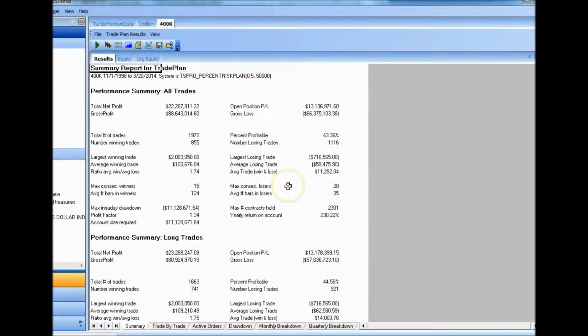So what I've done here is, with a $1 million portfolio, I have 4 different models trading all at once, on a total of, I think, 25 to 30 different markets. And here's my total net profit, $22 million, compared to the $670,000 in the Turtle system, and I still have open position equity of over $13 million.